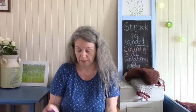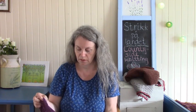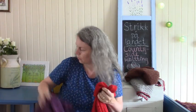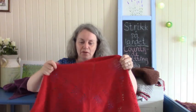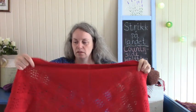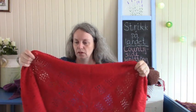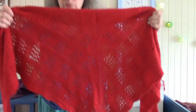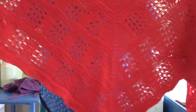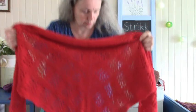The pattern was given to me a couple of years ago, and now I have made 2 of these. It's also a triangular shaped shawl. This is an alpaca yarn, and it's more like a Christmas shawl, very bright. It's garter in the beginning, and then it's a kind of lace that I don't remember the name of. It may look difficult, but it's not.